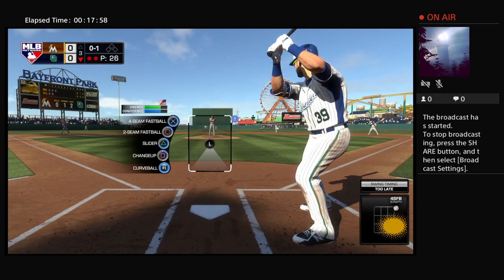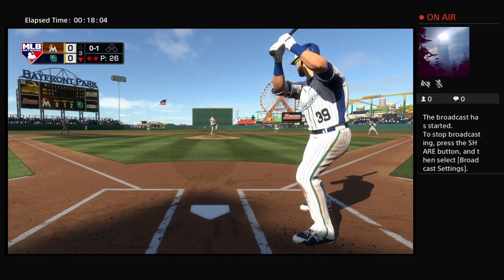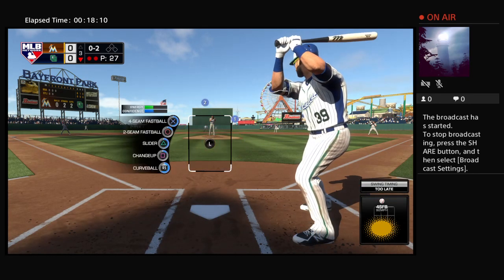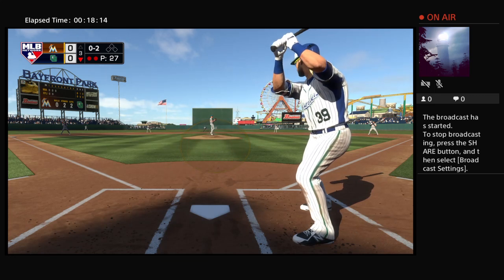This guy's one of the best bunters in the league, but with 2 outs, I'm not sure that's a really good play right now. He might be forced to go ahead and swing the bat and try to get an extra base hit here with 2 outs. Big swing and a miss at the fastball, and he's behind in the count 0-2. Here's the 0-2.